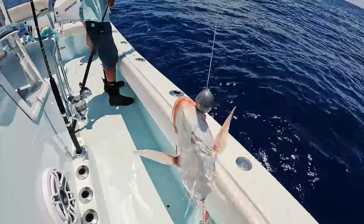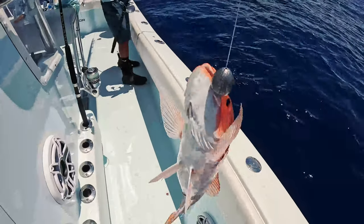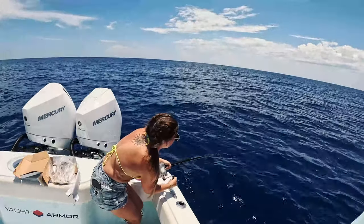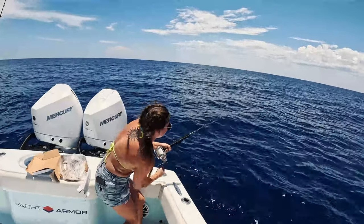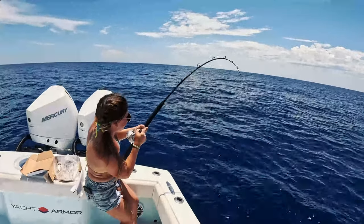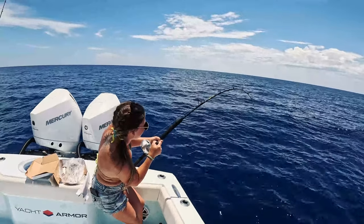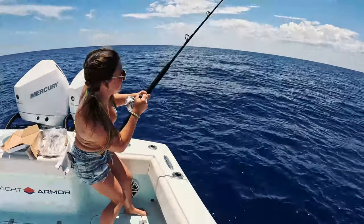Damn. You got a rip in your face? No, no, you're on it. Yeah, it was tangling one. You're in free spool. All right, there you go. Oh, he's fighting like hell. He got that thing in full, too. She's getting it. Oh!